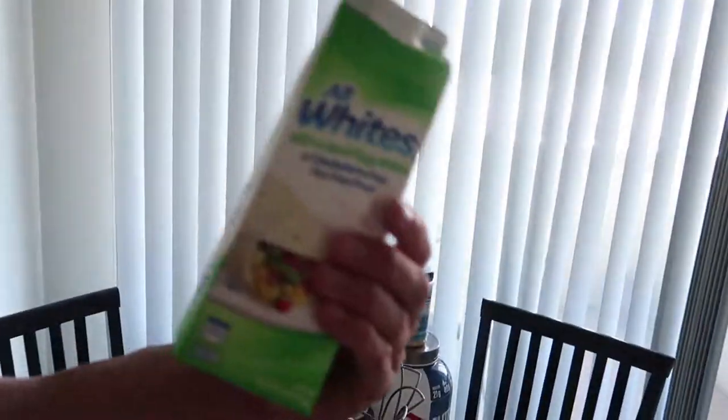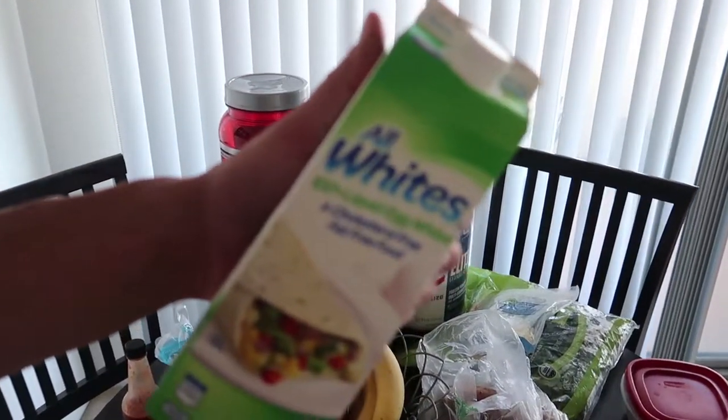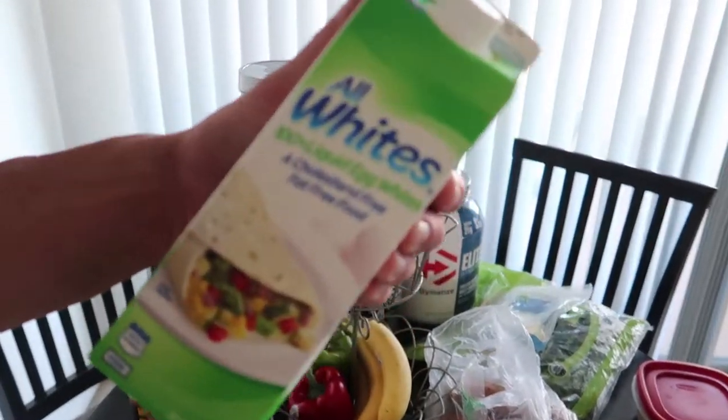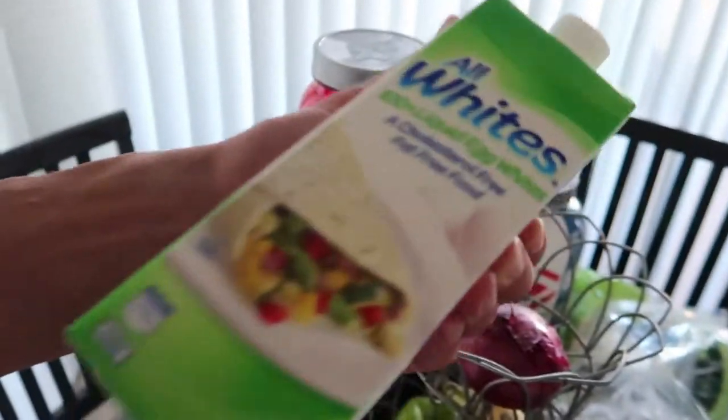Egg whites, this is what I supplement with my eggs. I typically have one regular egg in the morning mixed with two or three servings of this, or it'll be two eggs, but yeah, love these. Sometimes I get the ones that are already yellow, but these are a different kind.